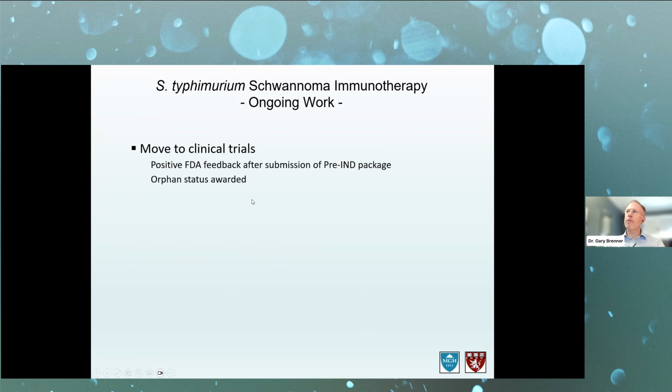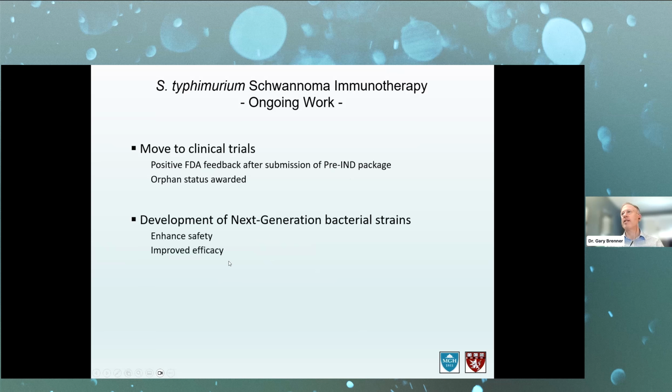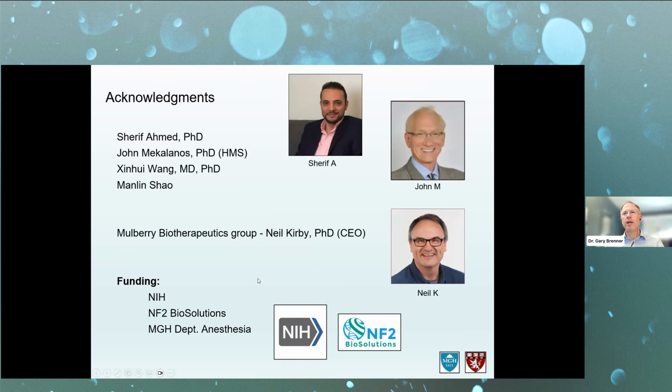Our ongoing work: what do we really want to do? Move to clinical trials. We got very positive feedback from the FDA after submission of our pre-IND package, and we have also been awarded orphan status. We're working hard to develop even better, next generation bacterial strains to both enhance safety, which we've already done, just so you know, and improve efficacy, or how well it works.